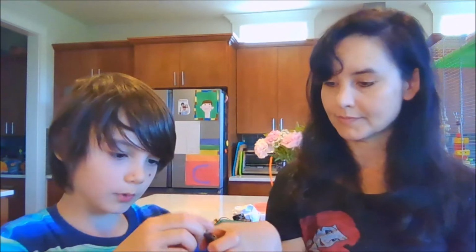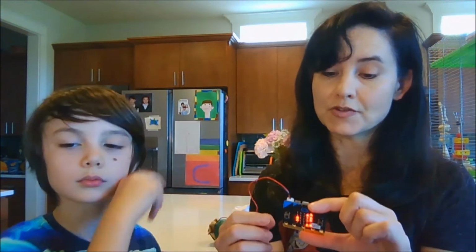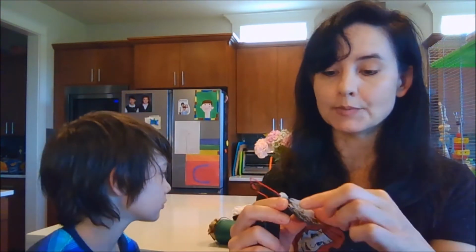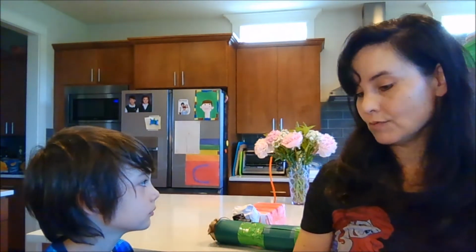You just put that on the top. Yep. And then just stick it in like that. And then to attach your Microbit onto your Micropet, just take a piece of tape and loop it around so that it's a double-sided piece of tape. And you can just stick it on the back of your Microbit like this. And that way you can stick it anywhere on your pet that you would like.